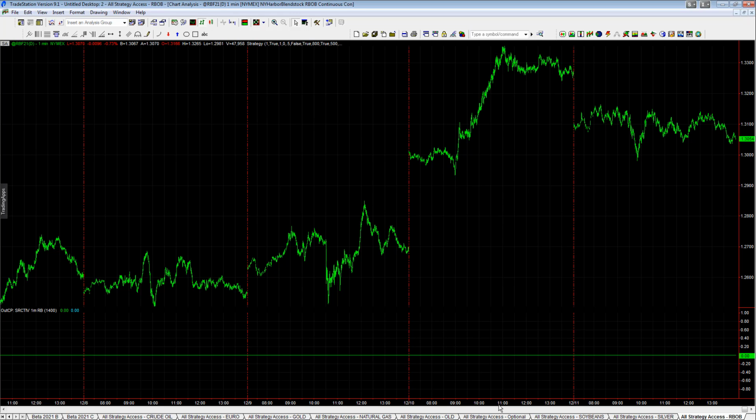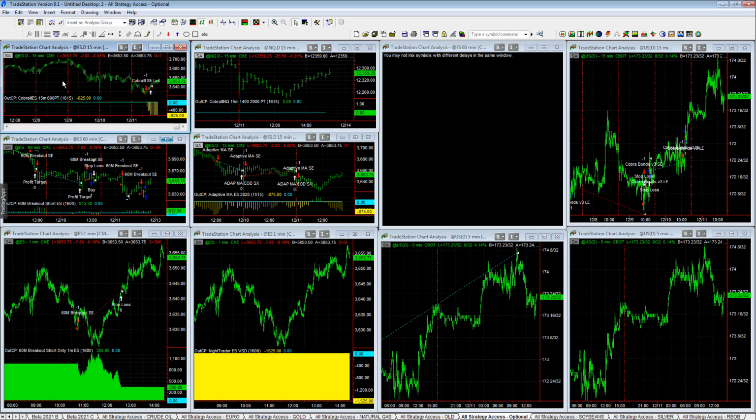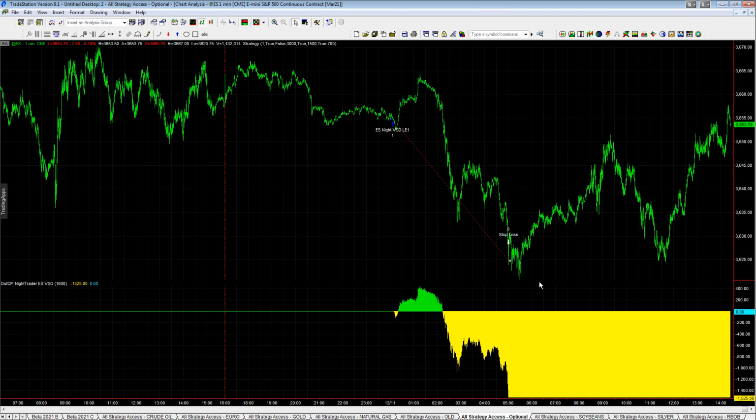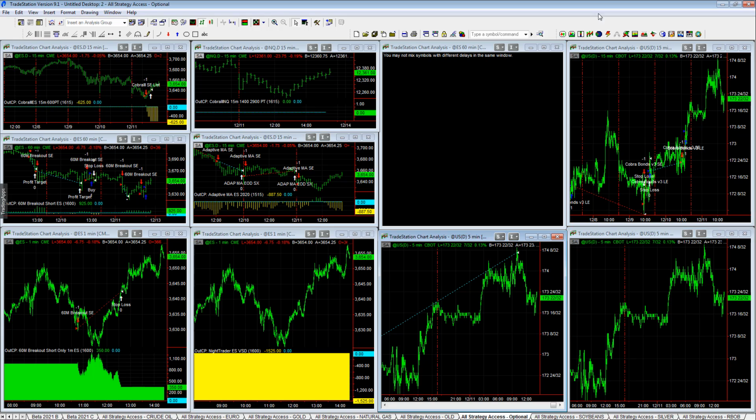And so we have the optional setups too. The Cobra 3 with the profit target is the one we're trading. It was down minus 625. We have night trader VSD. It also lost. We talked about this one recently. The VSD version of night trader also lost. So challenging trading on this choppy Friday.